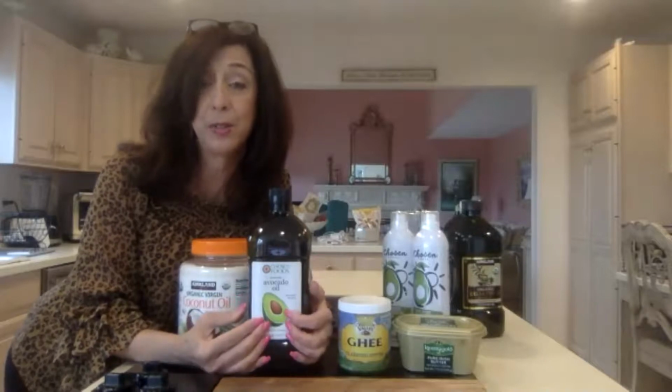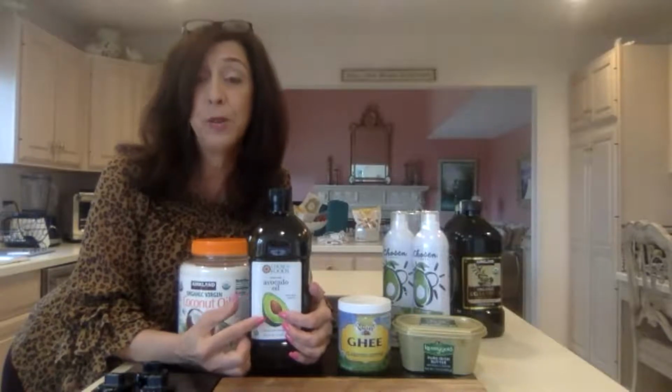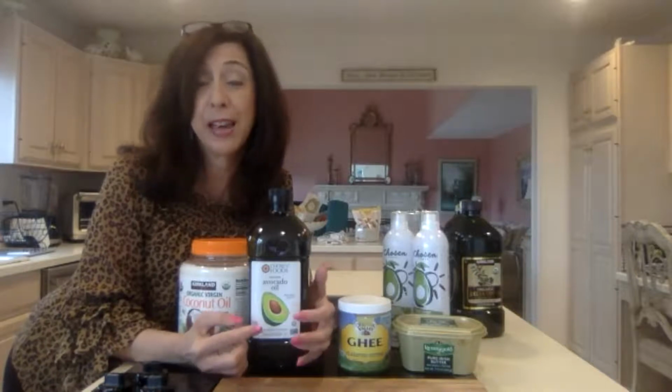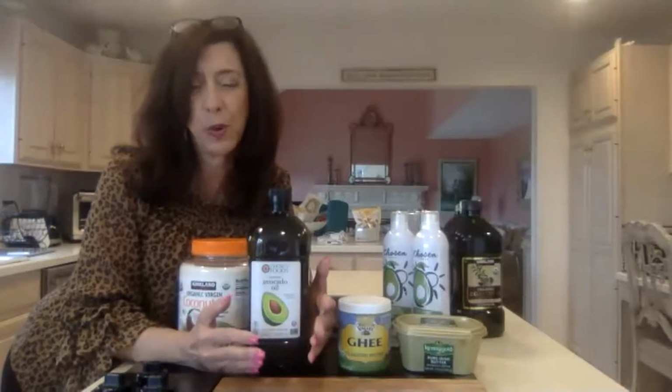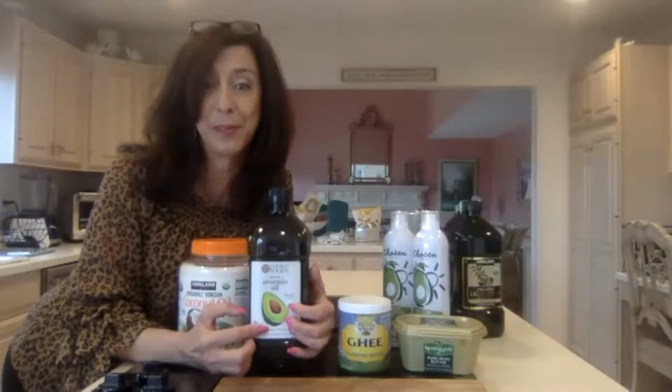We love to use this as a saute. It has a high burn point, meaning you can even grill with it. You can fry with it. I have certain Italian delicacies like eggplant parm I make once in a while, and I will use this in frying. It's a little bit pricey, but frying is not a cooking method that we necessarily promote here at Synergy 3. So for a treat once a year, twice a year, I don't mind personally spending the money.